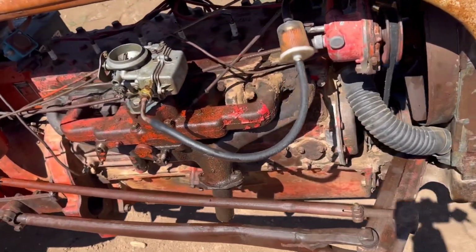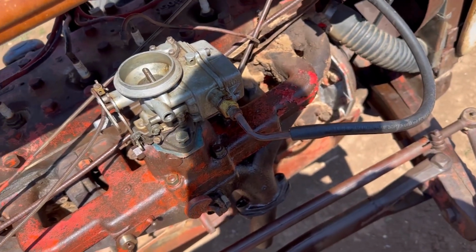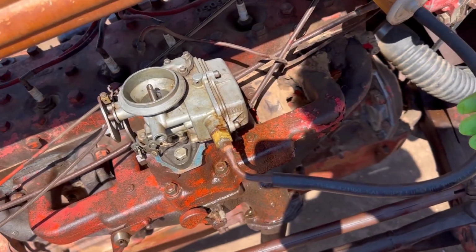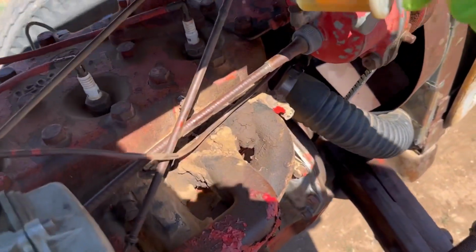Doesn't look too terrible. Much as I want to bend that, I'm not going to get greedy. I'm just going to leave it alone. It can loop down and back around. It'll be fine. Might have to shorten this hose, but we'll see. If it gives us any trouble, we'll shorten it. If not, we'll leave it alone.